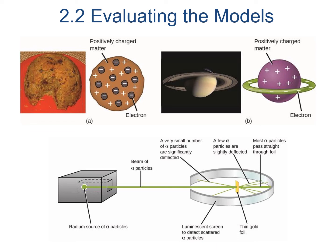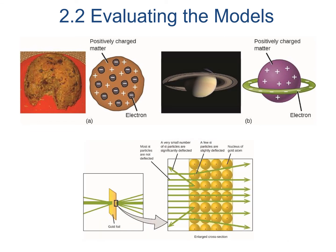It didn't support either model since most of the alpha particles passed straight through. So, since both models at the time would have given different results in the gold foil experiment, they're both incorrect. Rutherford instead proposed a model more similar to the Saturn model, but where Saturn is really tiny compared to its rings. Here's what Rutherford actually theorized.